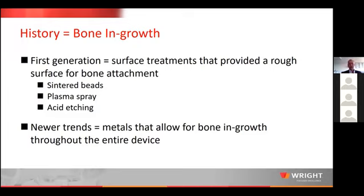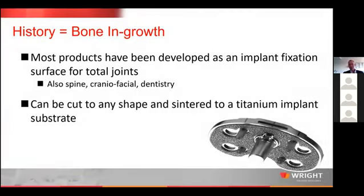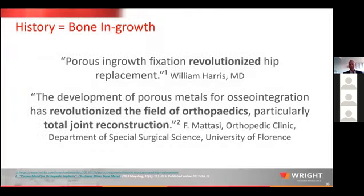And then the newer trends, though, now we're devising metals that allow for bone ingrowth, not just on a surface, but through an entire device. And most products that have some type of bone ingrowth surface have been developed for implant fixation surfaces, such as that for total joints. But you also see it in spine, craniofacial, dentistry type applications as well. And what's interesting is that nowadays our products that do allow for bone ingrowth, they cut in almost any shape and can be centered onto the underside of a titanium implant substrate. But again, how do we do that? Is technology there to do that with total ankles?